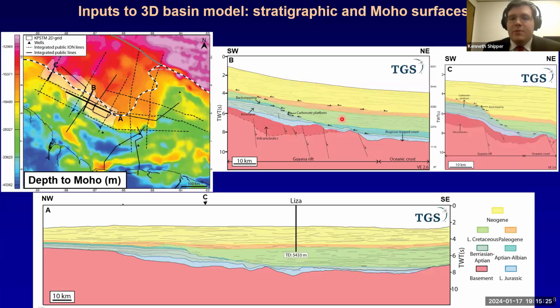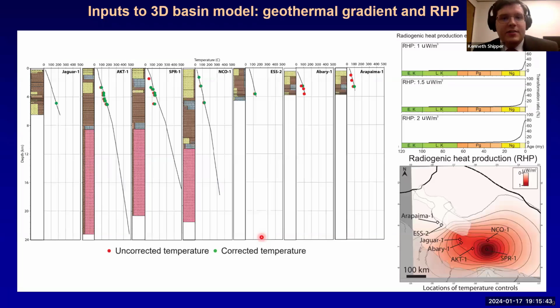Another primary difference between southeast Guyana and northwest is the shelf slope. Through the process of backstepping, you can see more accommodation space is made towards the southeast, which could be attributed to the equatorial Atlantic opening. And then you see this major depocenter along the Guyana-Suriname border in the Late Cretaceous.